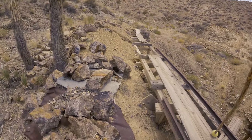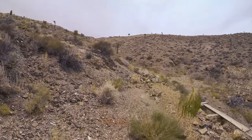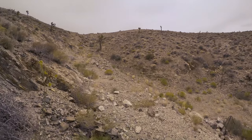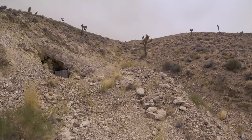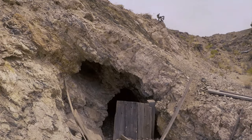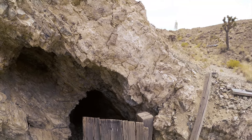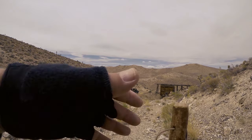Well, let's head back over this direction, shall we? And see what's going on with this adit. Oh yeah, nice. And we've got rail going into it, folks. Excellent. Well, I think this one's going to be a heck of a lot bigger. So I'm going to head back over here to old Bob and break out the fancy equipment. And we'll head on into this one, shall we? All right, I'll be back in a second.